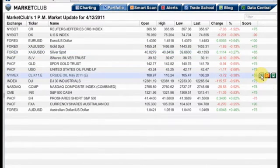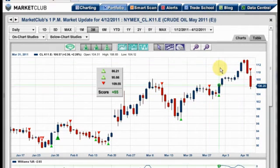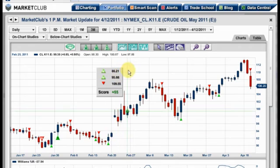Let's just click on that chart and take a look. You can see how we just had really two massive down days in this market. However, we may be getting close to an area that may be support. Longer term, we're still bullish. We have a monthly trade triangle from 86.21 and a weekly from 95.08. We're currently trading at 106.20.